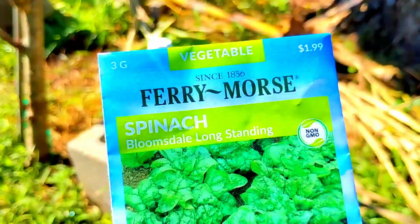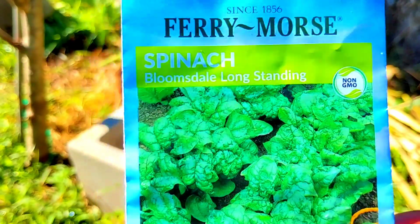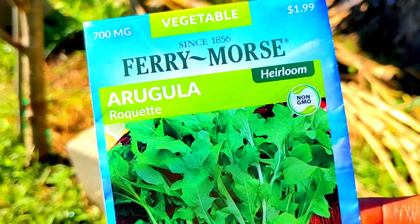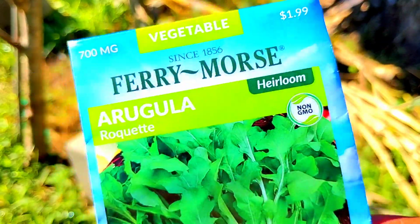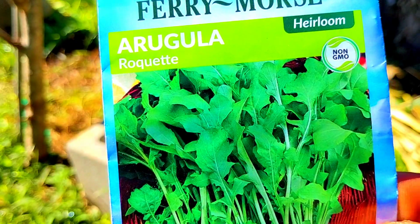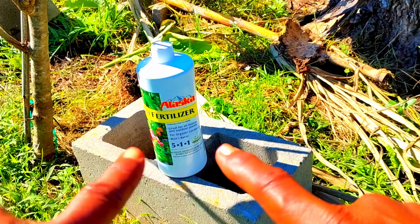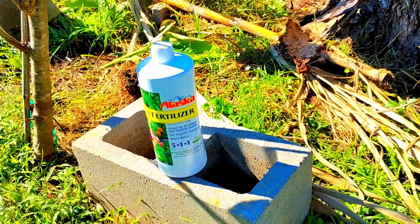I'm going to drop some of this today. This is that Bloomsdale long-standing spinach. And I love it, love it, love it. And of course, arugula. And it's an heirloom, as you can see. We're going to grow some arugula again. And of course, I got her. She's on deck.